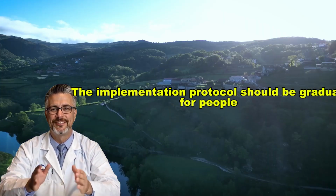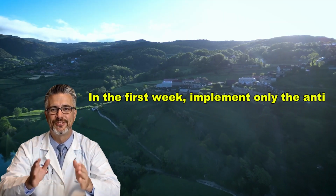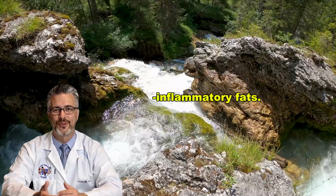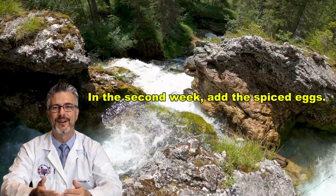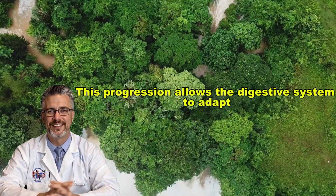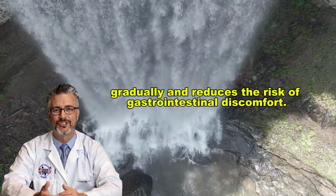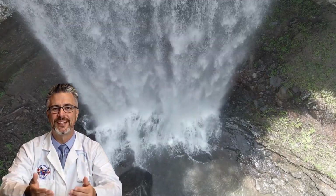The implementation protocol should be gradual for people new to this type of diet. In the first week, implement only the anti-inflammatory fats. In the second week, add the spiced eggs. In the third week, include the full smoothie. This progression allows the digestive system to adapt gradually and reduces the risk of gastrointestinal discomfort.